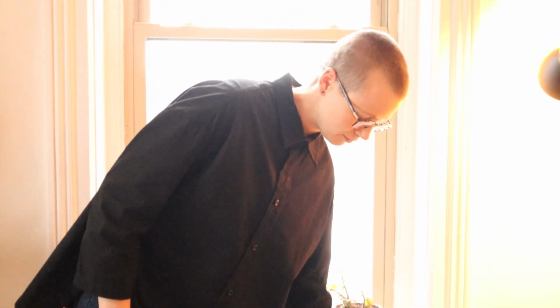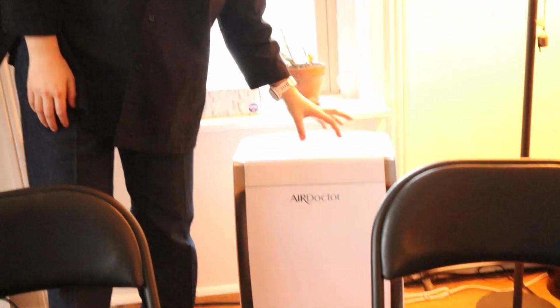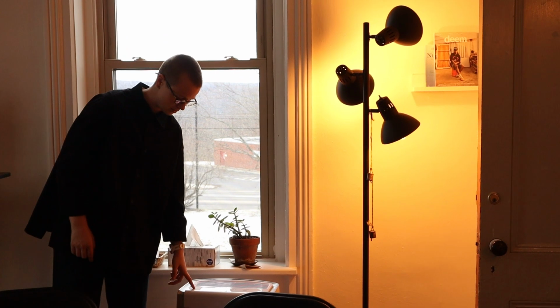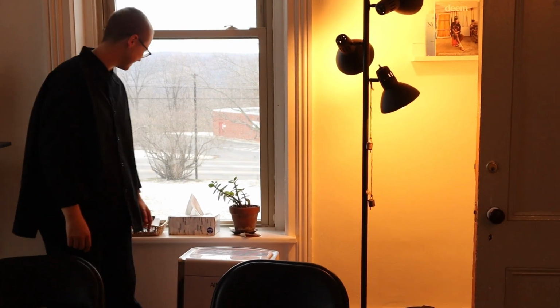Oh, let me show you here. So we have an air purifier going pretty constantly. Whenever the weather's good, I love opening up the windows and having the space more open. But this keeps us purified during the winter.